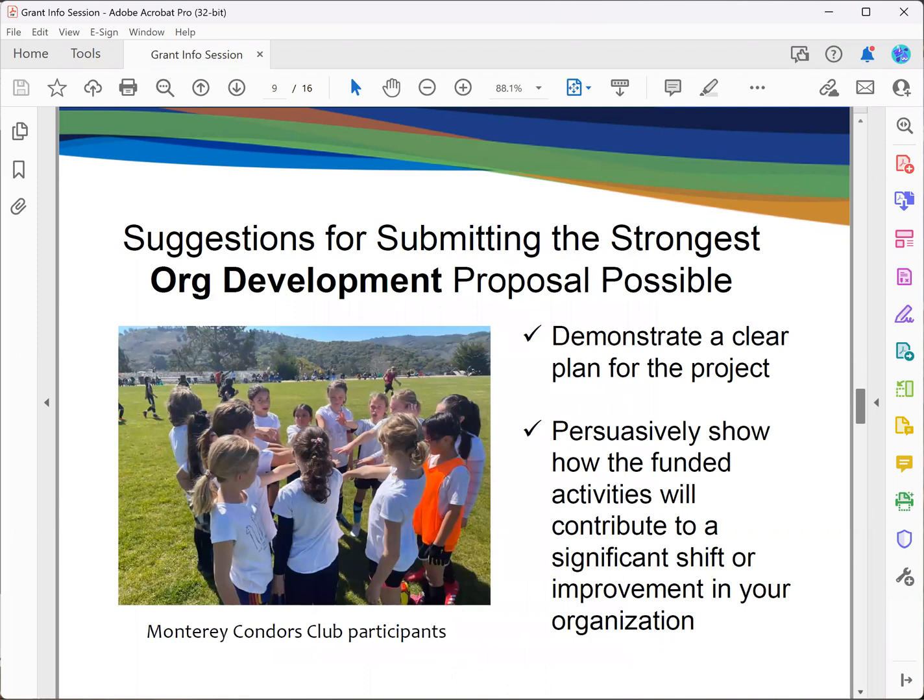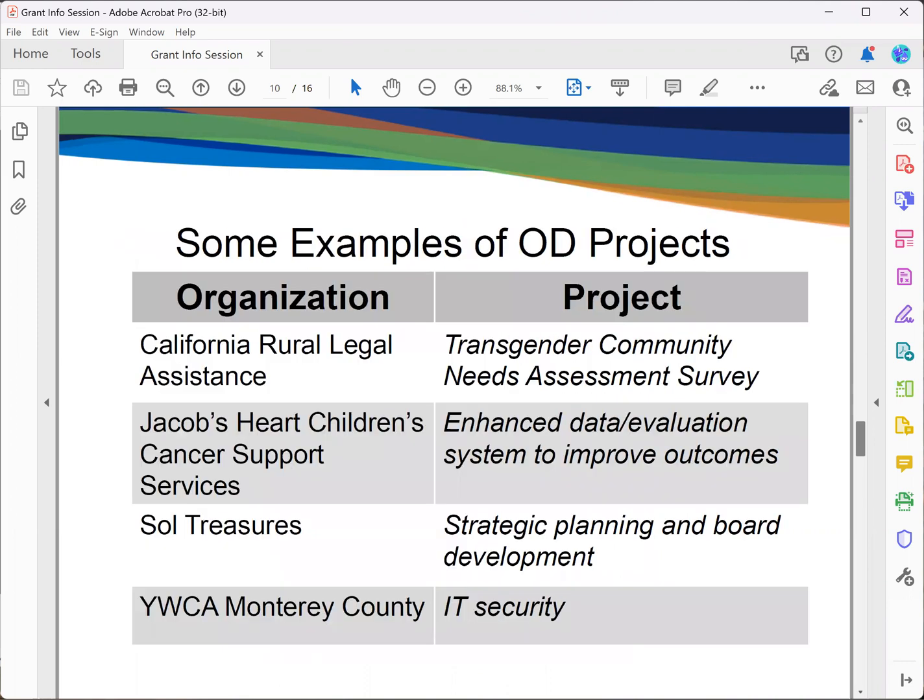Strong organizational development applications demonstrate a clear plan for the project and persuasively show how the funded activities will contribute to a significant shift or stabilization. Here are some examples of recent organizational development grants. A full list of last year's grants are on our website.